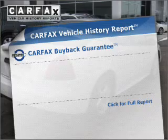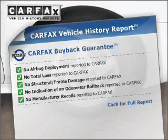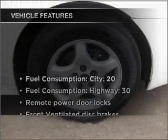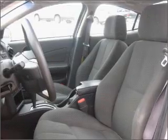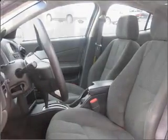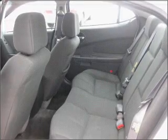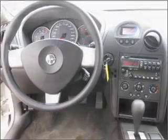This automobile comes with a Carfax report, which reduces your buying risk by providing the vehicle's history before you purchase. And with these notable features, you won't want to miss out on the opportunity to own this amazing ride. Air conditioning, power door locks, power windows, power steering, cruise control, power mirrors, an alarm system, an AM/FM stereo with a CD player, an adjustable tilt steering wheel.